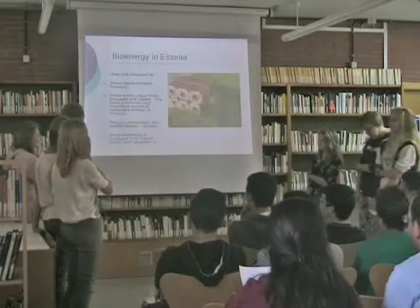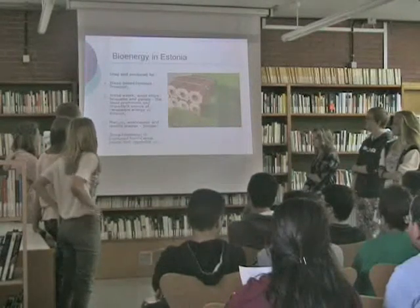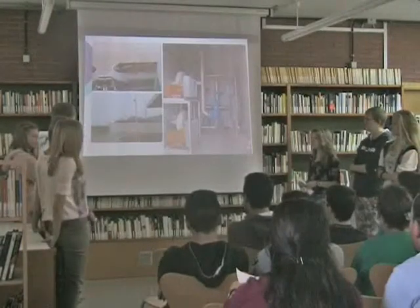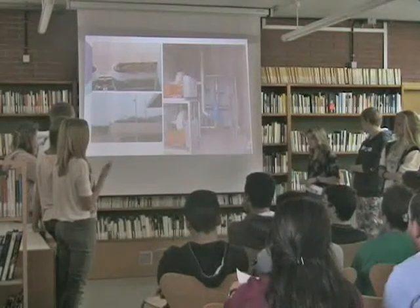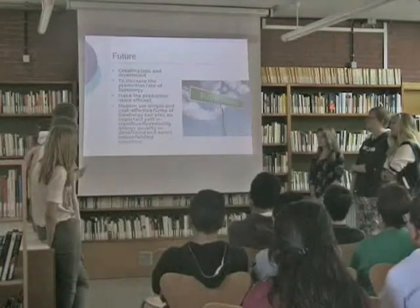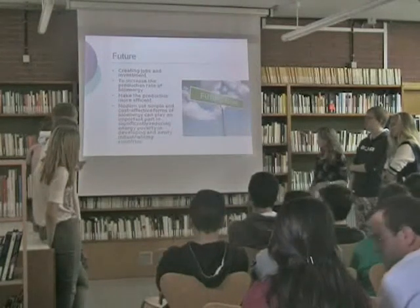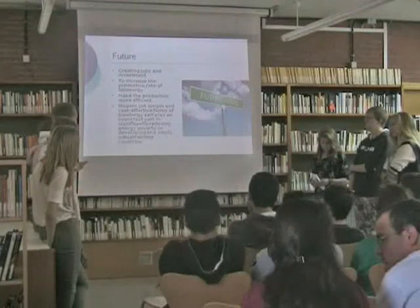Bioenergy in Estonia. It is used and produced, for example, as firewood, which is made of wood-based biomass. We visited Aravete's biogas plant, and that's some of the things that we saw. Future. In the future, bioenergy is creating new jobs and investments. We hope to increase the production rate of bioenergy and make the production more efficient.